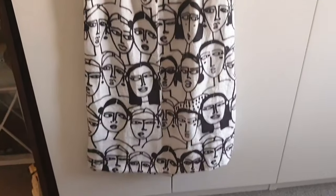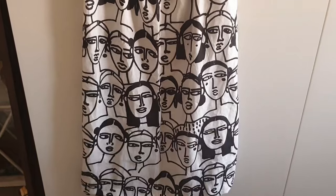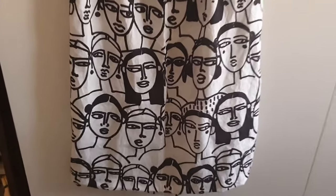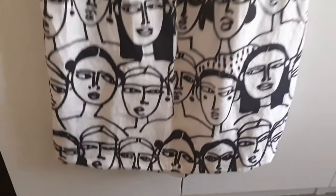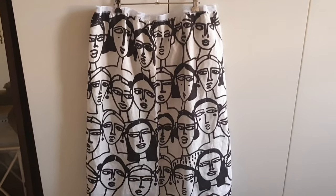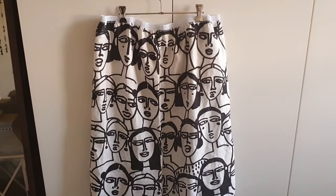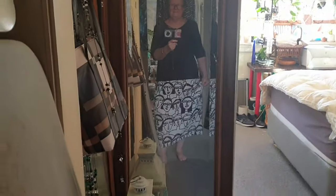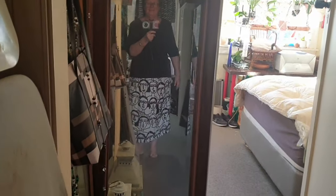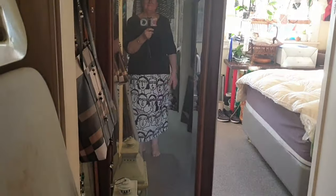Positive ease, yes. So it's really lovely fabric. I did a 2.5 inch hem on the bottom. I've still got half the fabric left, and I did a double seam on the hem. I'll work with a black top. I think it's really nice. So that's my new skirt. This is my new skirt. Lots of faces. I do like black and white. So it looks okay.